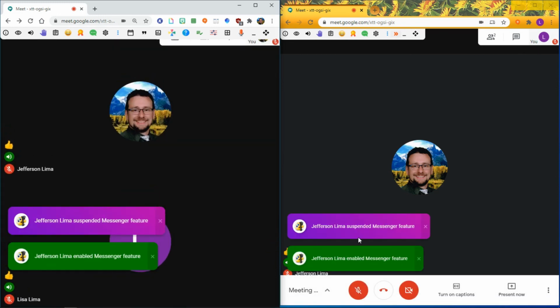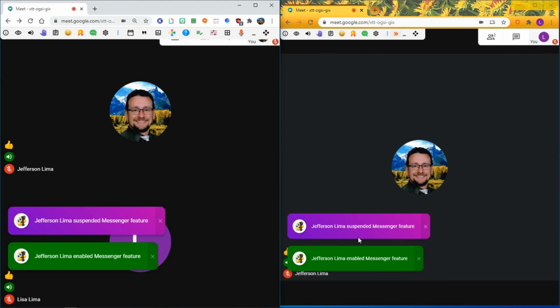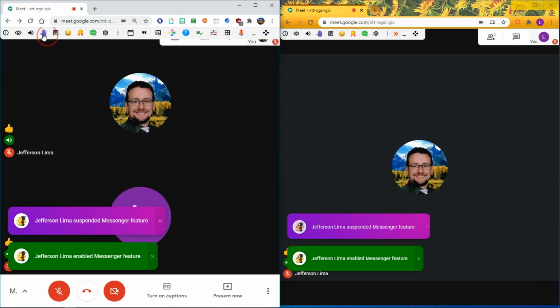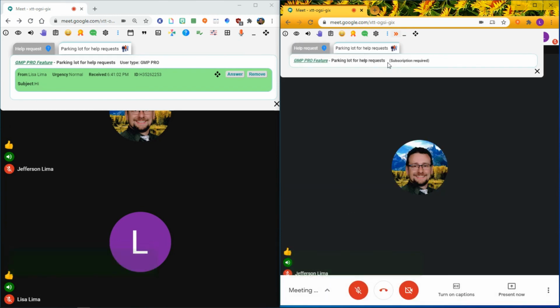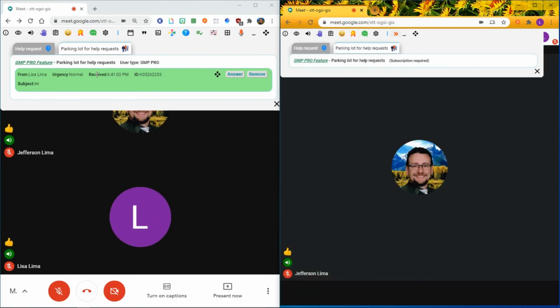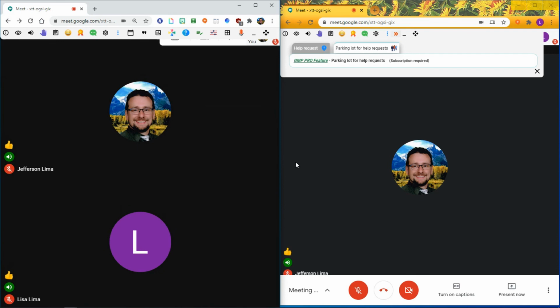So this is the help feature and parking lot. The parking lot, of course, is only available for pro users. So if a normal user tries to see the parking lot, they will see that a subscription is required. And the pro user, of course, gets the ability to see those help requests and manage them so that nothing gets lost in translation. Another great feature by the Google Meet Plus team.